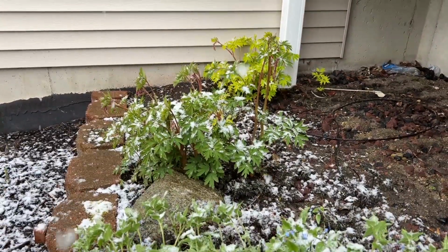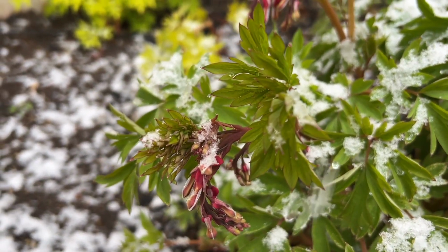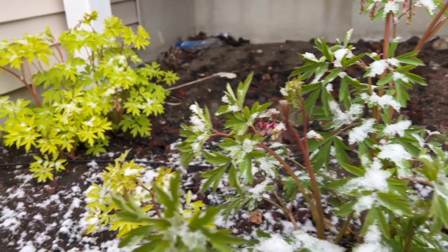Also, as we head to the corner more, we're going to look at a bleeding heart. And it's just starting to put on its little buds. So this hopefully would be flowering within a week or so if the temperatures would cooperate. But it's going to be pretty once it starts to flower.